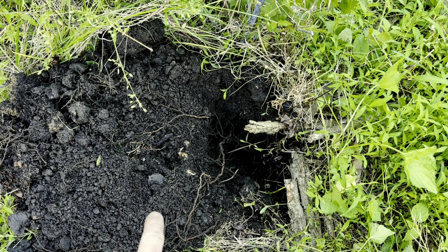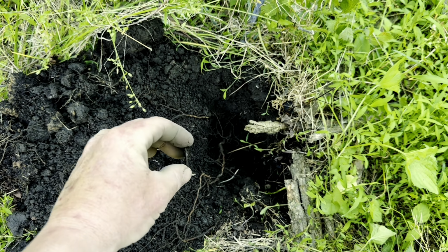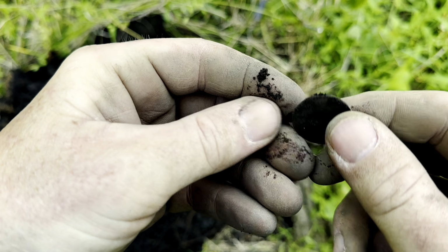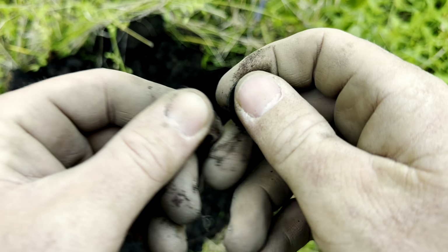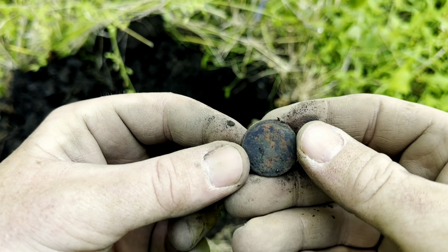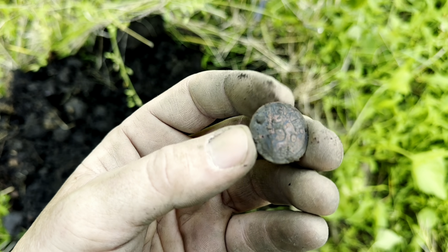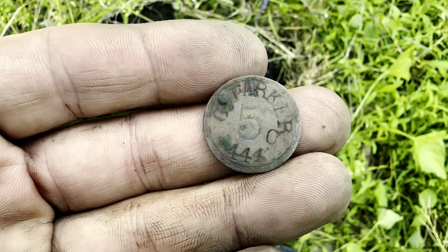All right, as you can see it right there. It's the shape of a coin, but it is super thin, and it was giving me a 50 something. What is this thing? Maybe it's just play money. Could be just play money. I'm gonna brush it off. I think I see a number 5 on there, but I'm gonna clean it off and get a positive idea on this. All right, so this is pretty cool.